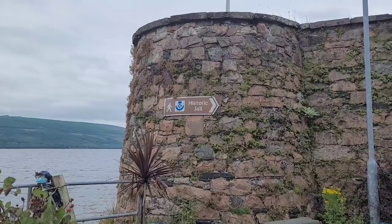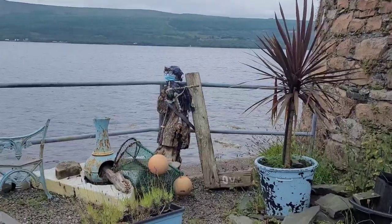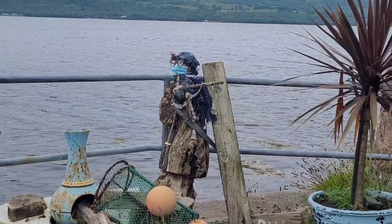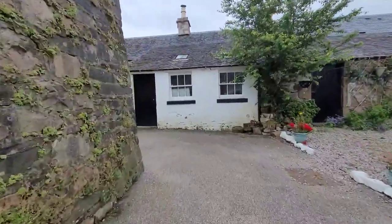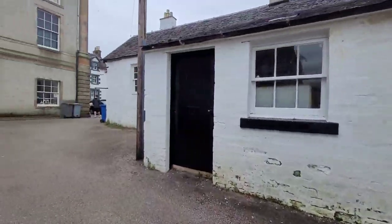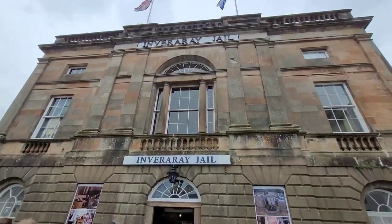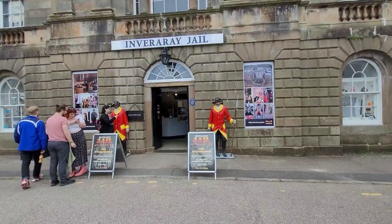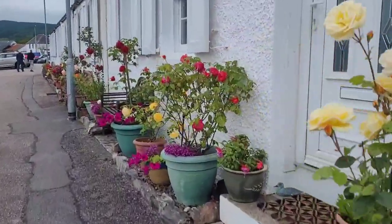So this is the historic jail. Look at this. These are the wee cottage. So this is now the Inveraray jail, guys. Ganda ng mga flowers.